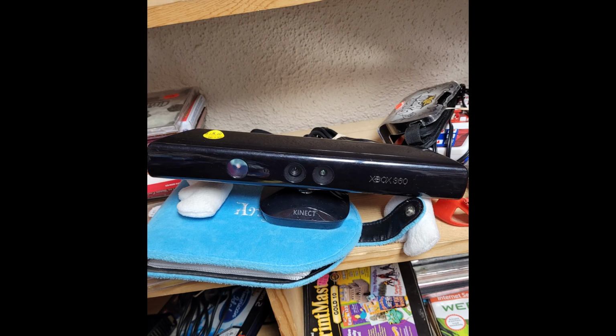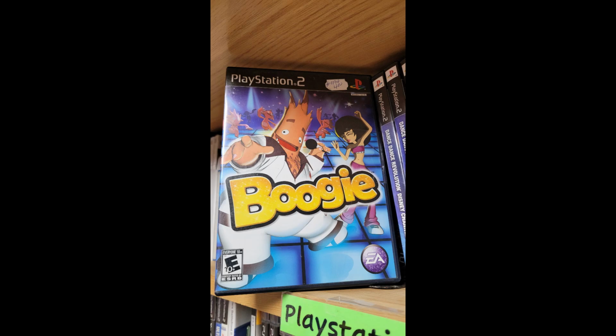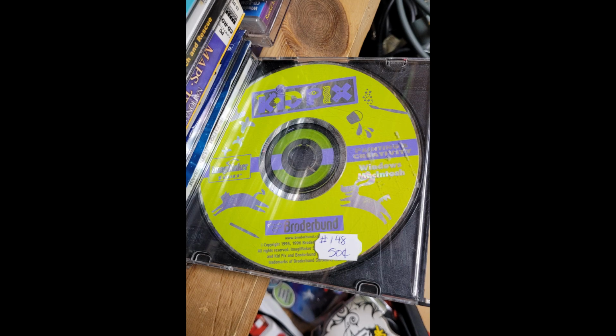I found an Xbox 360 Kinect, which I haven't seen one of these in a long time. I've actually been thinking about getting one recently and messing around with it, and this one was actually in pretty good shape and for a decent price. Definitely getting this one. I had this game on my Wii growing up, but I honestly had no idea that it was also on PS2. Learned something new today.